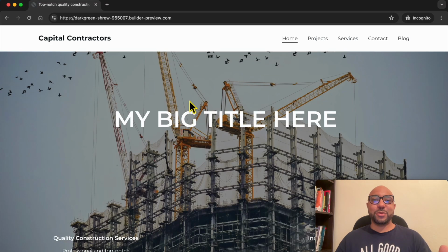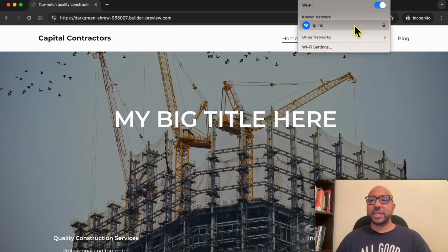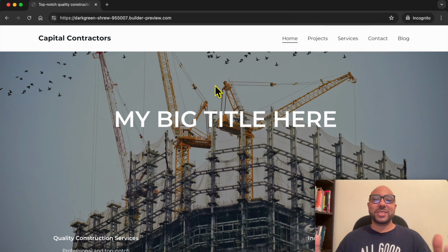If even with the incognito browser you still have the same problem, you may be trying to connect with a different network. For example, if you're on your home network, try to connect your Wi-Fi to your mobile data. If you still don't see your changes online on your website, you can try accessing your website from a different device. It may be a computer or a mobile phone.